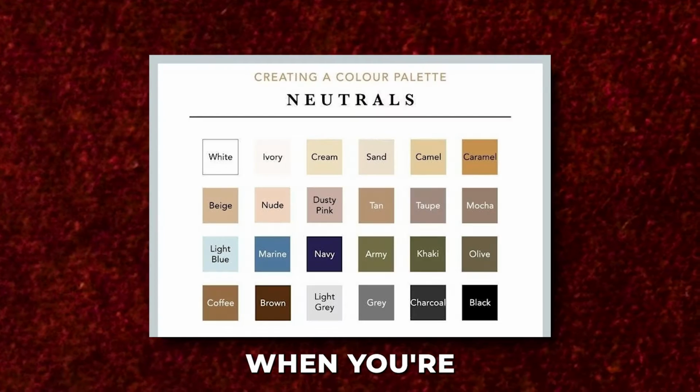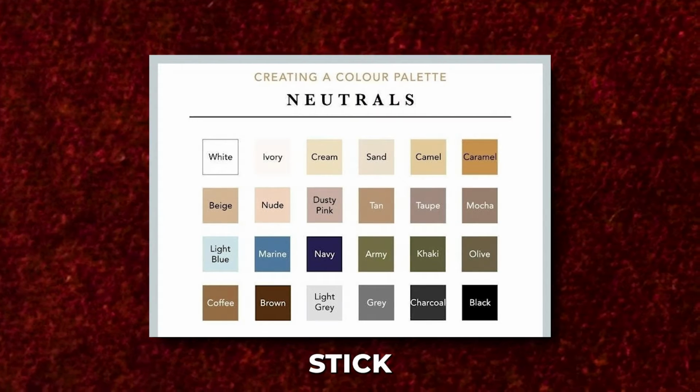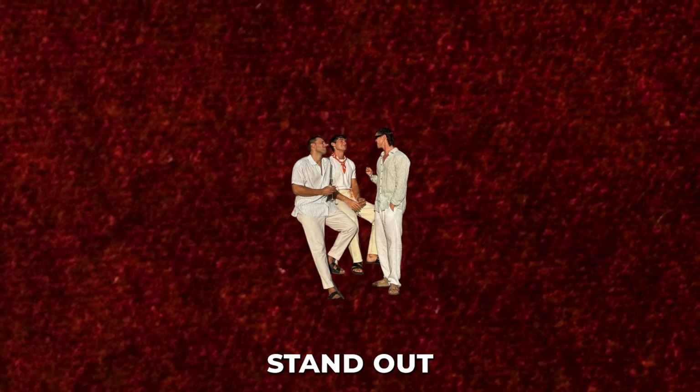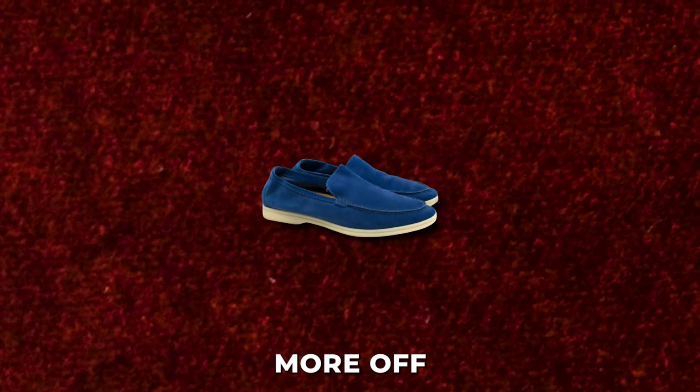I recommend when you're getting shoes, first stick with the neutral color palette because this is going to make your outfits stand out. But what's really going to make your outfits stand out is this next part. Now, this is the secret that I was talking about at the beginning of the video that's going to stop making your outfits look bland. It's quite simply incorporating brighter, more off-putting colors into your shoes.